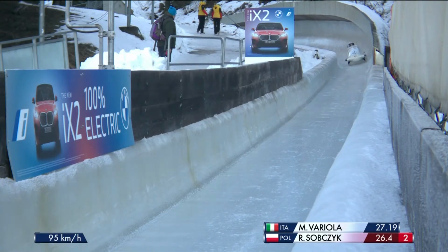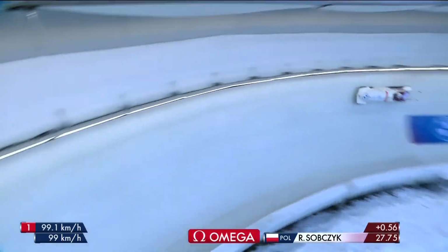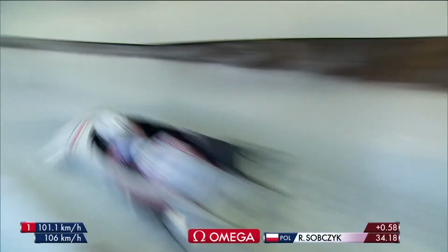Yeah, 2 sliders in the Monobob for Poland. We've got 2 Polish sleds here in two-man and hopefully tomorrow in four-man. It is because it's a nation that's got a long history in the sport and now starting with another generation.